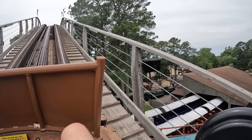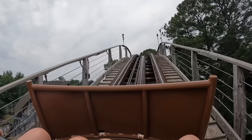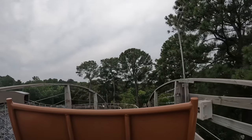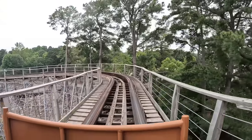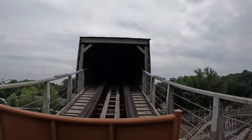There's a train just down there too. It might not look very sunny today, but blimey, it's humid. All that could change later on. We might get rained off, but we'll see. Here we go. Hey. Drop in the tunnel, love it. Woo.